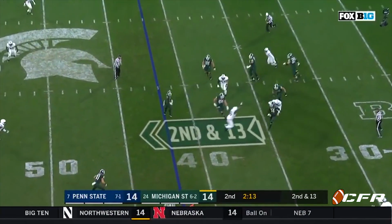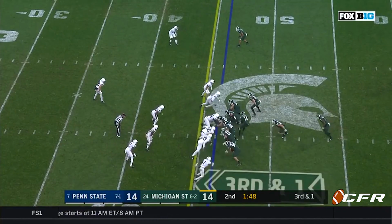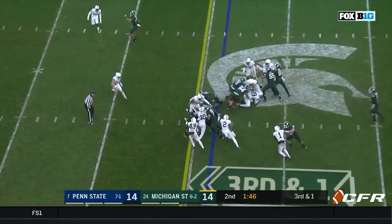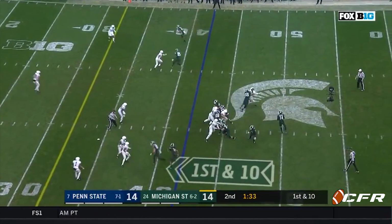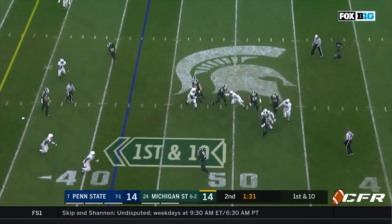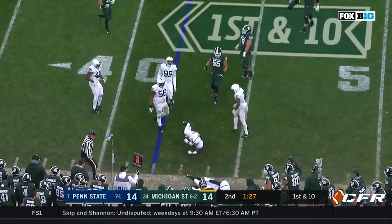Lewerke time to scan, being chased. Got rid of it to Sokol, his second reception. Scott behind Lucas. First down, Michigan State. Points coming back out of halftime. Lewerke to throw on first down. He's flushed out of there by Chavis. Scott makes one man miss, but can't get away.